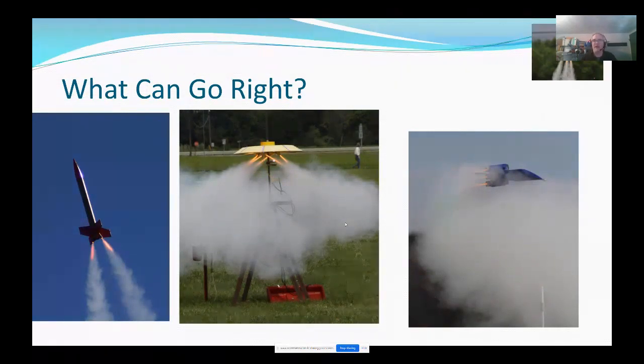So what can go right? Hopefully this talk will help get you excited about clustering and more proficient. On the left we have a 4-inch Deuces Wild and this Boris Gatan spinning saucers, and over on the right there's a monocopter that I 3D printed with 3 motors.